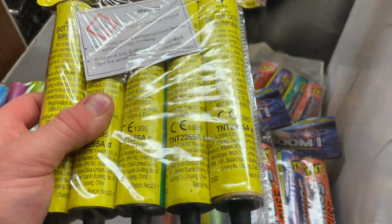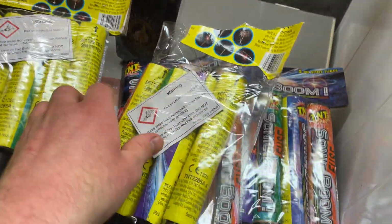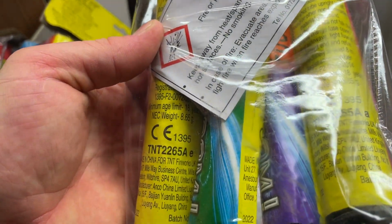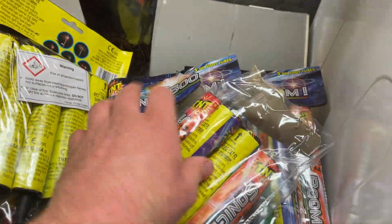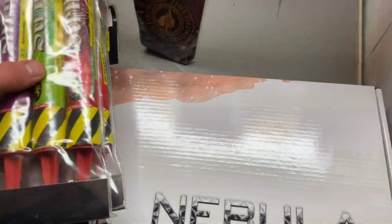There's another pack of reel. Obviously I've lit one, of course, you can't help it. Got to get that pyro itch. 8.65 grams of NEC in each. So yeah, they're not bad shot tubes. They've got a nice decent break on them. Obviously I will do a separate upload with them, and I will fire them in a video for you guys.